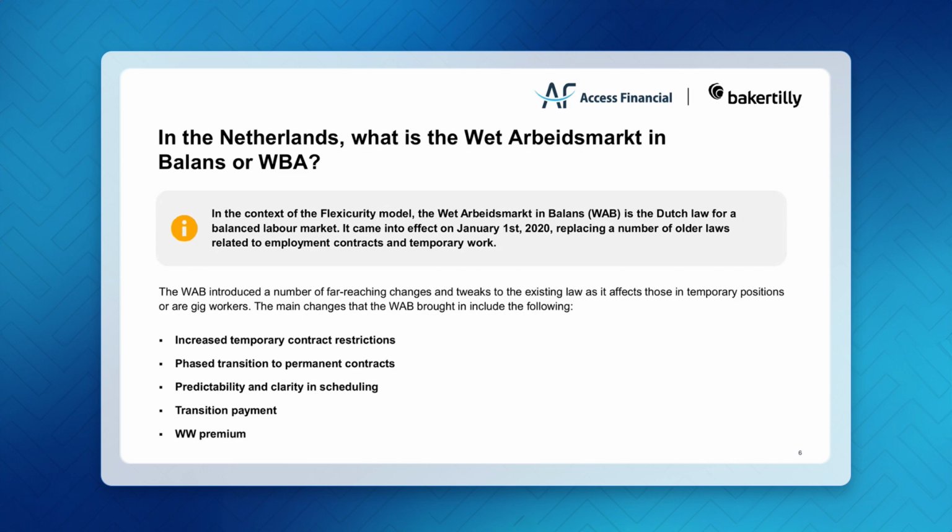Now, one aspect that has a particular effect on temporary working engaged with a payroll company is that employees must be offered what is called an adequate pension. And this is so since January the 1st, 2021. Now, this refers to payrolling, a special form of provision of personnel, where the payroll company is the employer of the payroll employees, but they work for the hirer.